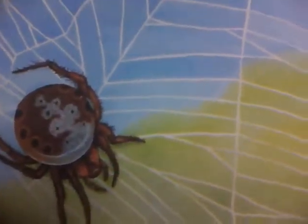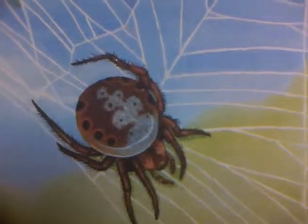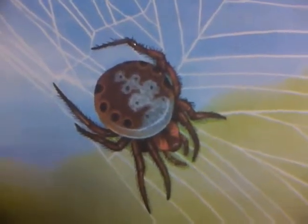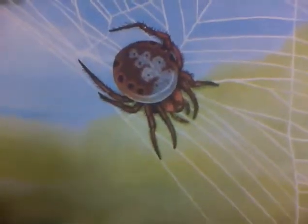Why doesn't a spider stick to its own web? There are two reasons. First of all, the spider's body is covered by oil, which will not stick to silk. And second of all, the spider knows its own web very well. It runs mostly along the dry silk threads, trying not to touch the sticky ones.